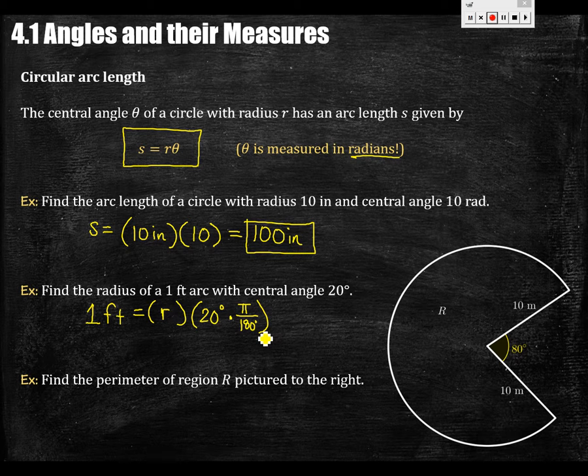Pi over 9? Okay. So what's r then? 9 over pi. Did all the units go away except for feet? Is that the radius? So that's a little bit less than 3, yeah? A little less than 3 feet.